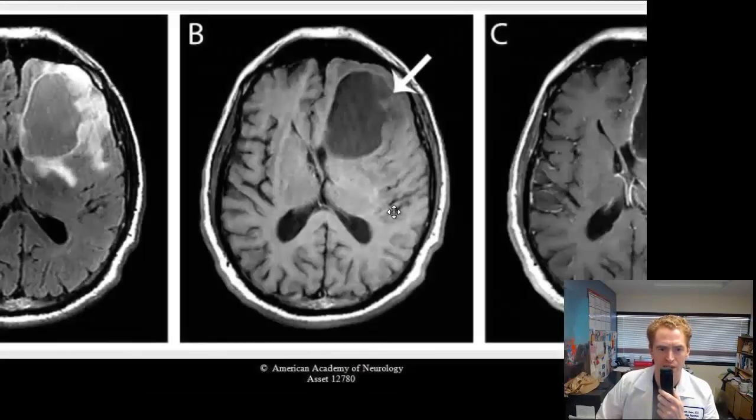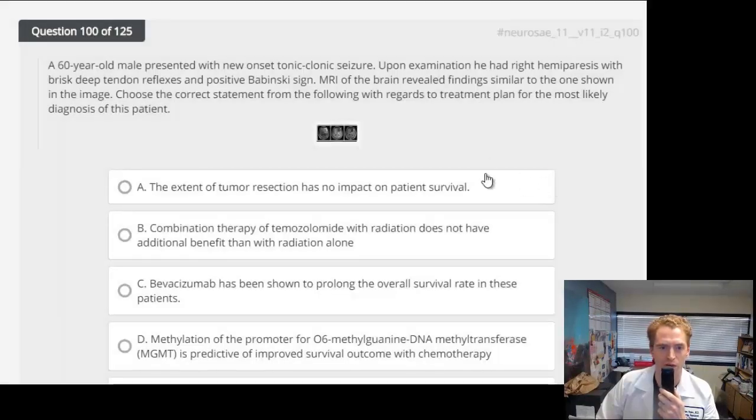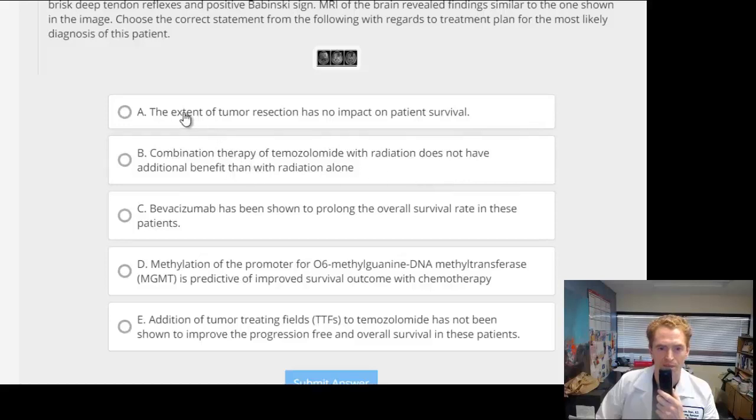Let's see. Ooh, this is likely a malignant tumor with a cystic component. Okay. With a lot of brain mass. So this could be like a glioblastoma multiforme. Okay. The extent of tumor resection has no impact on survival. That's not true. Complete en-bloc resections extend survival. Combination therapy with Temodar with radiation does not have additional benefit with radiation alone. No, I think Temodar is used.